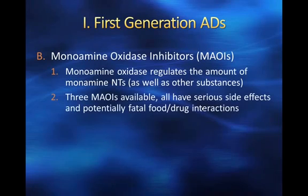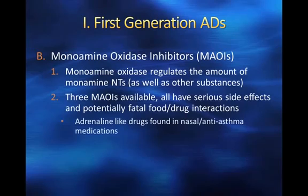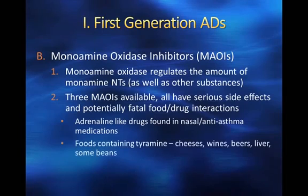There are 3 MAOIs available. All have serious side effects, and all potentially have fatal food-drug interactions. So these are very complicated drugs to take, and certainly are probably the last line of choice because of these fatal food-drug interactions. Any adrenaline-like drugs that are found in nasal or anti-asthma medications have potentially fatal interactions.